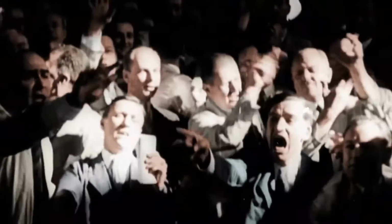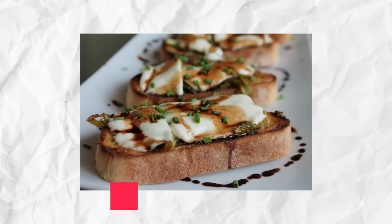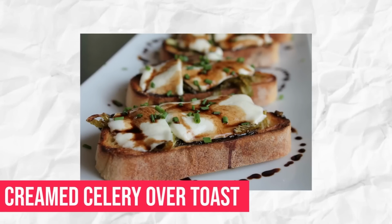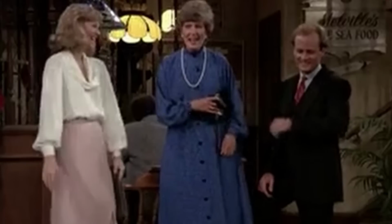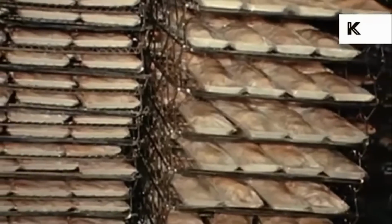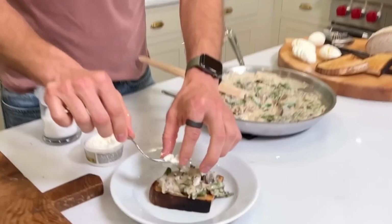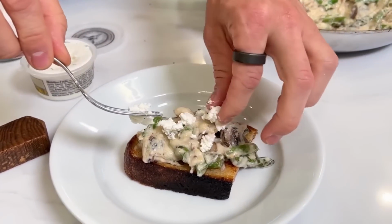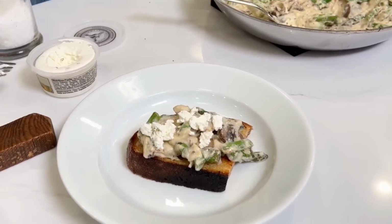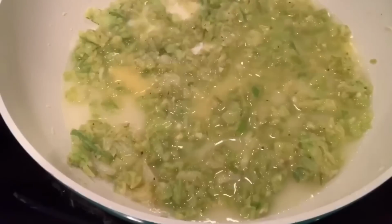In the 1930s, even a simple vegetable like celery became the unlikely hero of Depression-era meals. Creamed celery over toast, a humble yet surprisingly popular dish, epitomized how clever cooks transformed economical ingredients into filling comfort food. Celery, inexpensive and versatile, was gently simmered in a basic white sauce, usually crafted from pantry staples like flour, milk, or even broth when dairy was scarce.